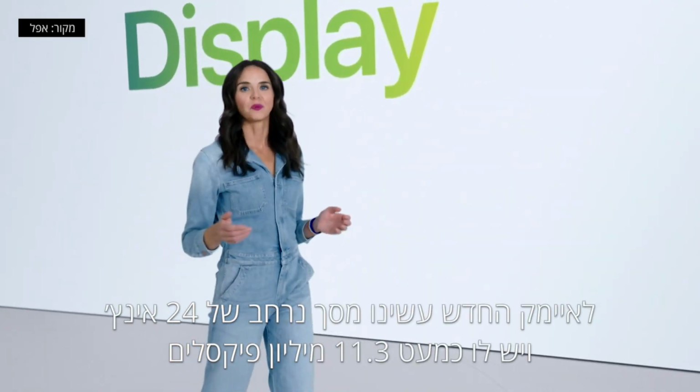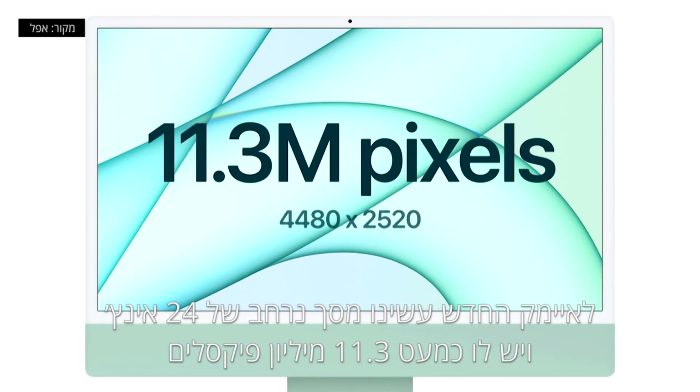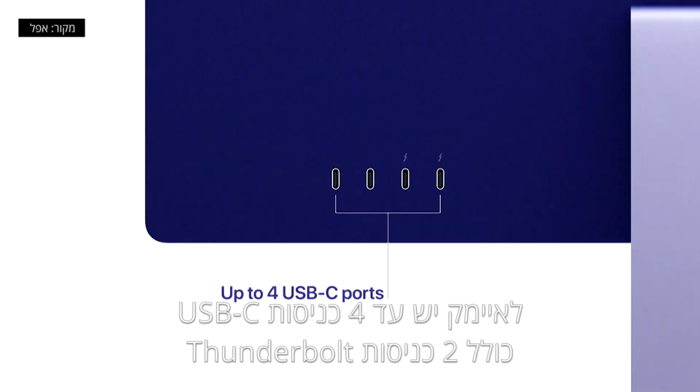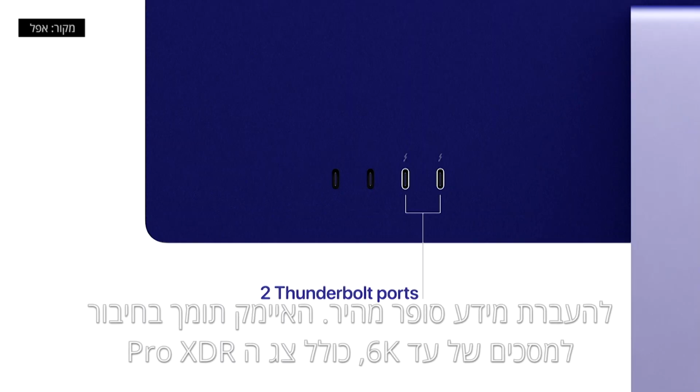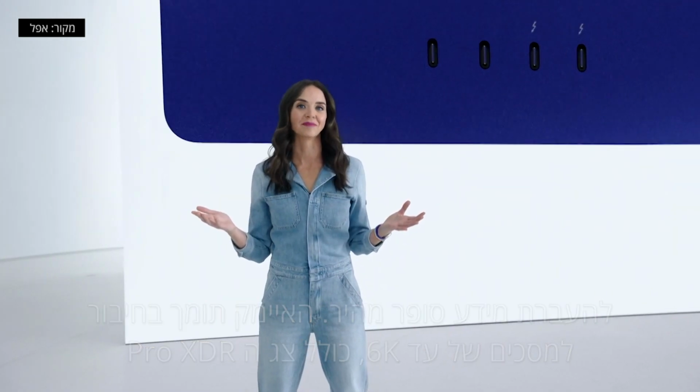So on the new iMac, we made the display an expansive 24 inches, and it has nearly 11.3 million pixels. It has up to 4 USB-C ports, including 2 Thunderbolt ports for super fast data transfer, and support for up to a 6K display, like the Pro Display XDR.